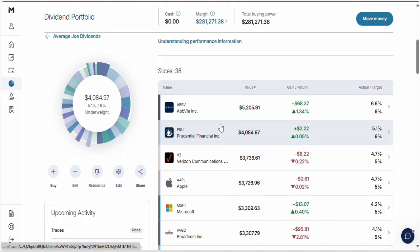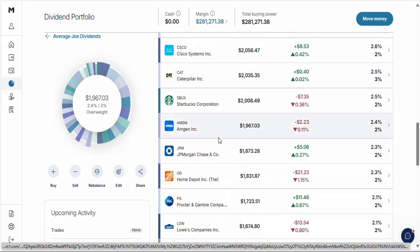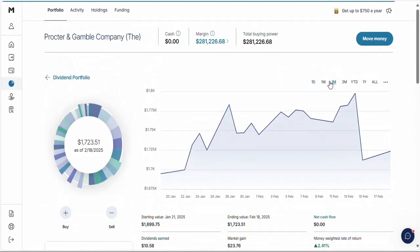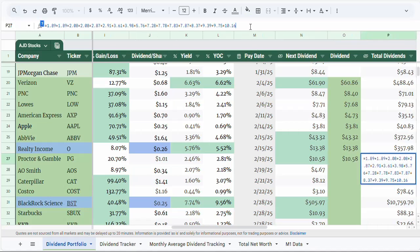So dividend portfolio, Procter & Gamble is within that slice, so we'll go there, and you can look at M1 and see what your dividends are going to be. Sometimes if it's after the ex-dividend date, we'll pull it up by a view of 1 month, and then we can see dividends earned are 10.58. So we'll put that in there. That is the dividend I'm going to receive tomorrow. I'll wake up tomorrow morning and I'll have 10.58 in the account.